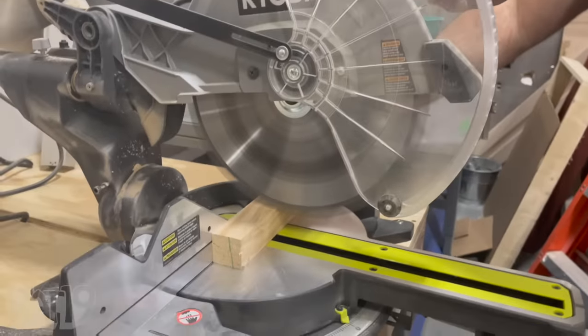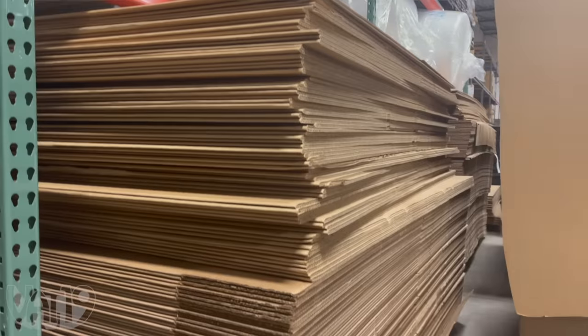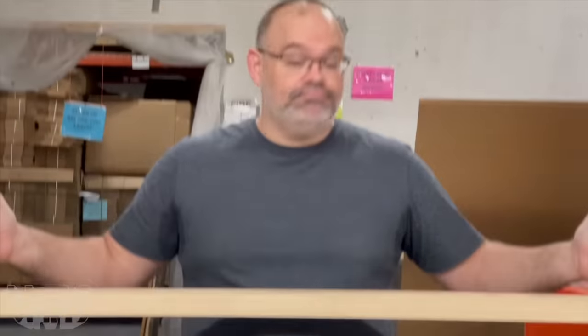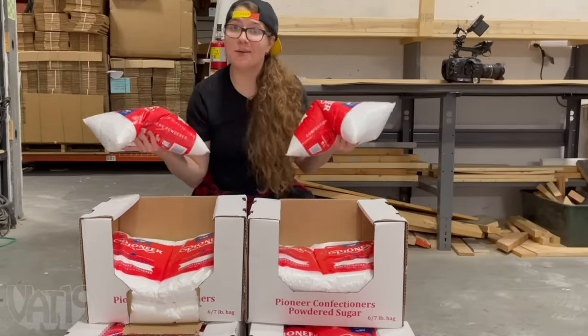So it's time to build a box here in the workshop. Gonna basically make a wooden frame, wrap that thing in cardboard, and then slap the label on there. I made a box too, Jamie. I made a box! So I guess I'm ready to make some candy.